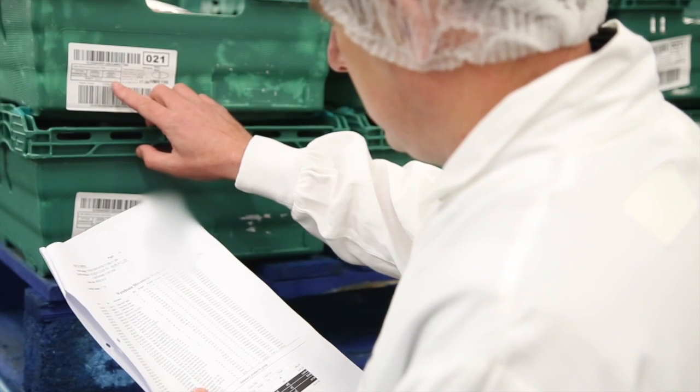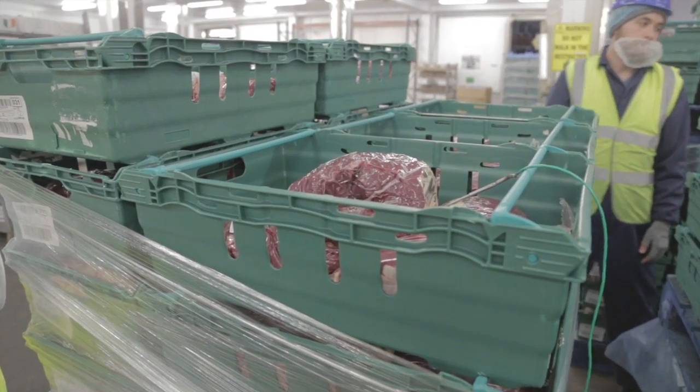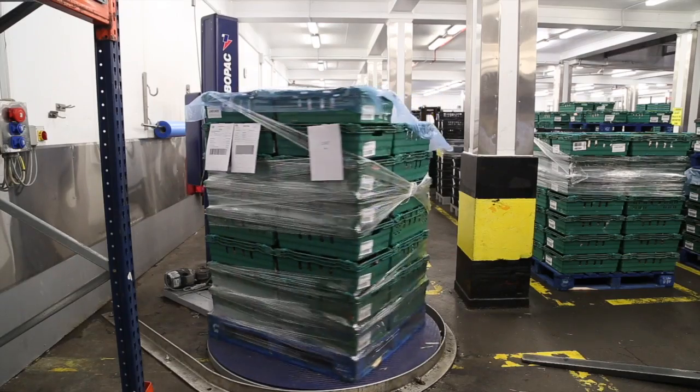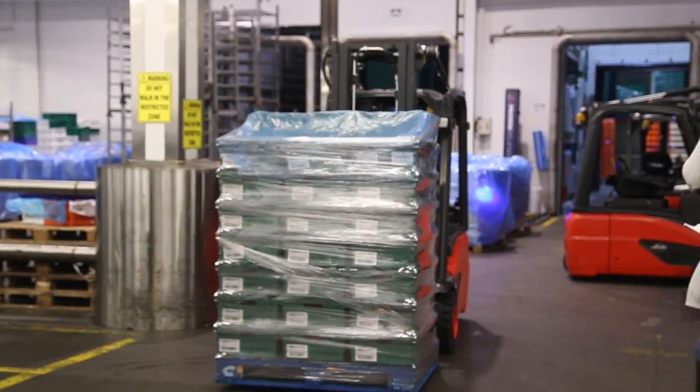We also check that the product being loaded is the product that is on the commercial document that's going with the load. We carry out all these checks and testing to ensure that all the food that enters the food chain is safe.